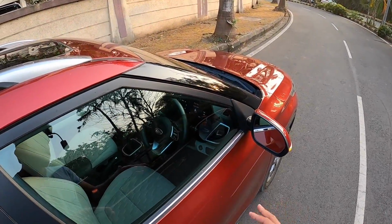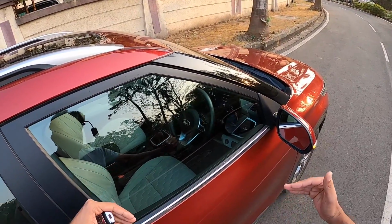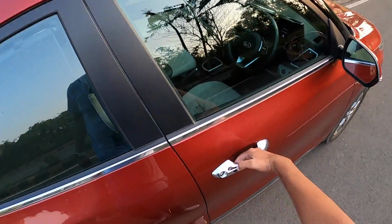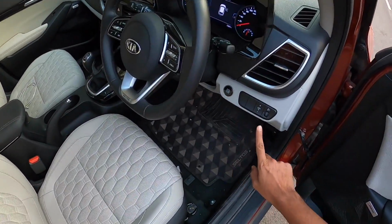Firstly, anytime you come close to the vehicle with the key in your pocket and the car is locked, the mirrors will open automatically. Okay. Now request sensor is here on the driver's side, so passive entry is there. There's the push button start. This is the headlight leveler.